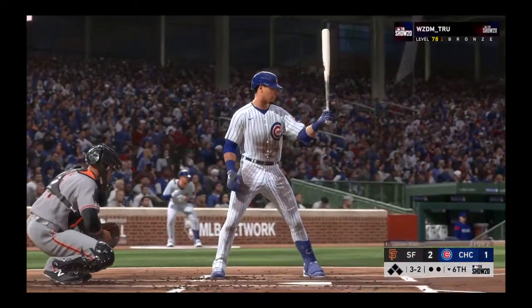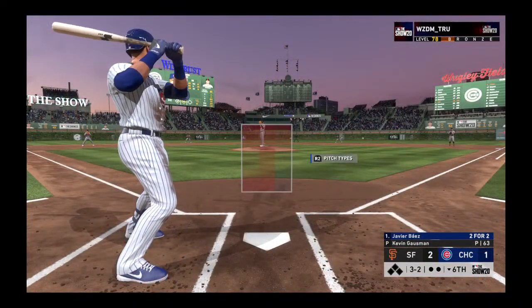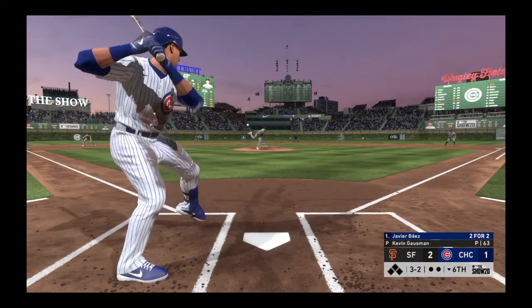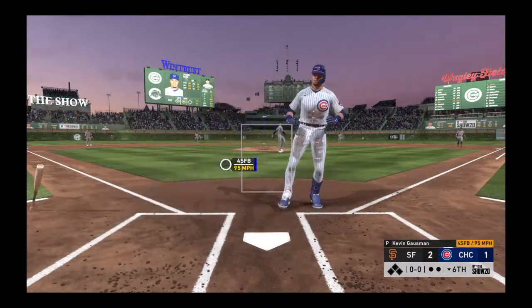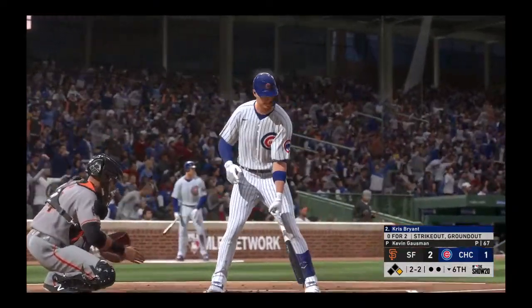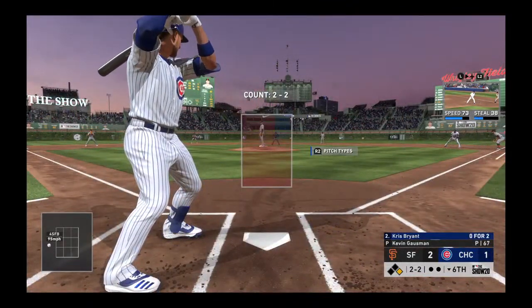Now back to the leadoff spot in the Cubs lineup. Stepping forward, Javier Baez. It was a solo shot for him in his last at-bat. And that one misses, so the leadoff man will head down to first on ball 4 to start the bottom of the 6th. So a runner at first now with nobody out, and that'll bring up Chris Bryant.